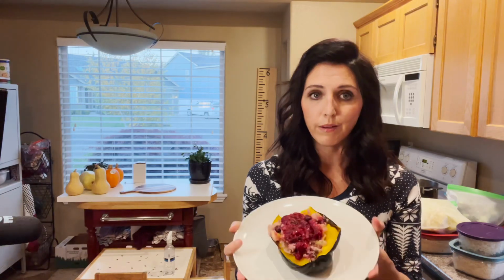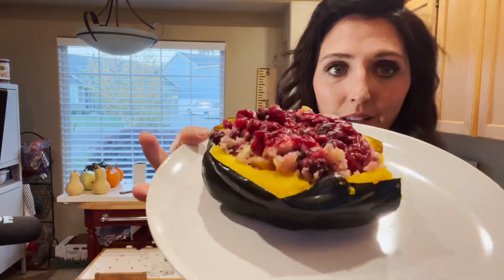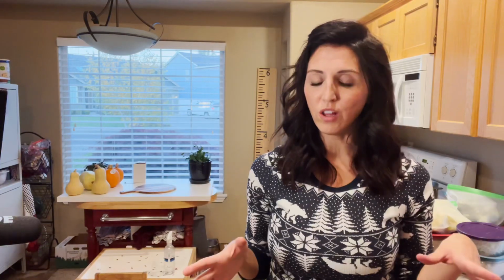And I'll probably eat 2 halves of these tonight, just because acorn squash isn't very calorie dense. So there are those, and they are delicious, and I keep doing that, and it's going to fall. But you can see how pretty that is. It's delicious. And so, yeah, I think that is all that I've prepped for the week.